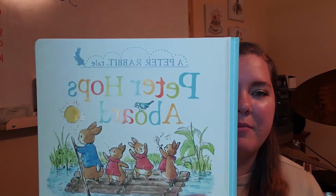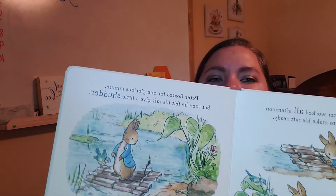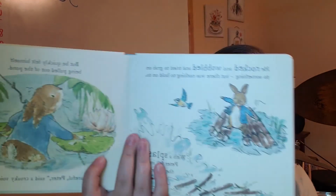So when I found this Beatrix Potter tale, Peter Hops Aboard, I was quite surprised, because before I didn't see anything related to Beatrix Potter or Peter Rabbit, but then all of a sudden, now that I'm interested in it, it's everywhere. So this is very cute. It's a little like a board book, and it's not one of the stories that I'll need for the curriculum if I were to use it, but it'll just be cute to add on to it.